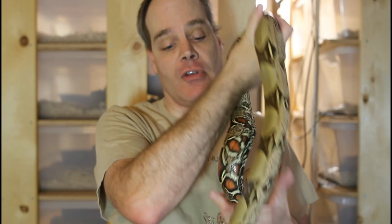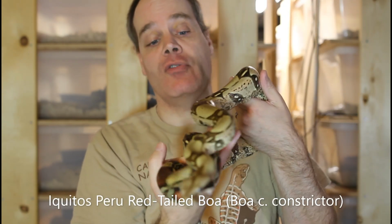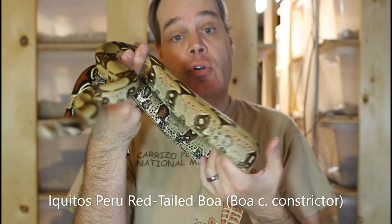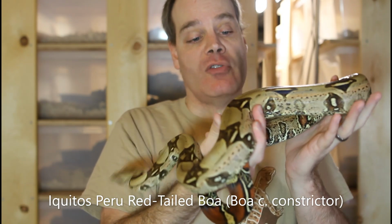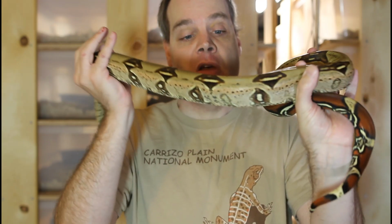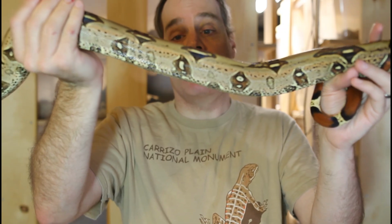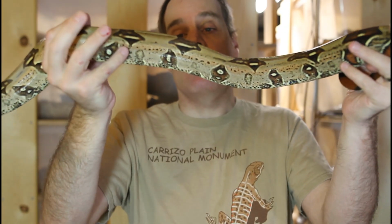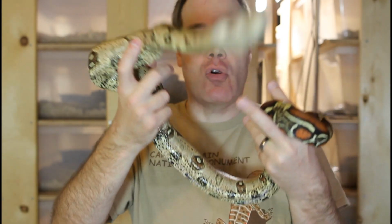Next on the list we have another True Red-Tailed BCC. This is a Peruvian boa. This is actually a farm-raised animal that was imported out of Iquitos, Peru, so he's of the Iquitos locality. And what sets this guy apart, other than his very high contrast and his beautiful bright red tail, is this sublime orange peach lateral stripe. You can see he's got this beautiful stripe mid-body. This is a peachy orange color.